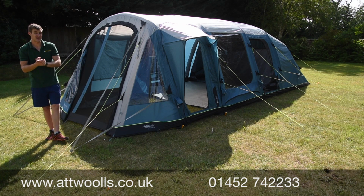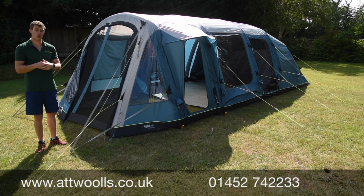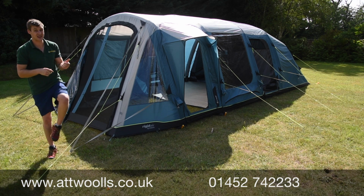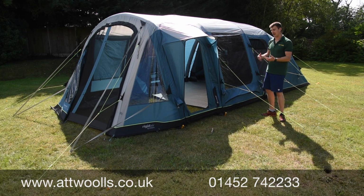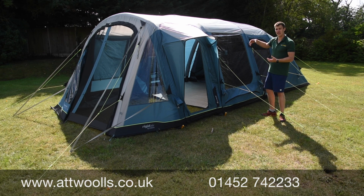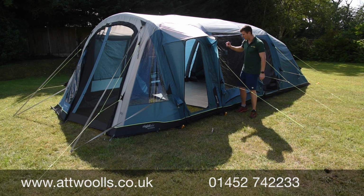Other updates for 2020 is they've basically redone the pump. So you've got a much more robust and sturdier pump for the 2020 season, which I think, yet again, is a much needed update. What you've also got, which changes the perspective of the tent, is more on the internal side of things, and the update for the tube.